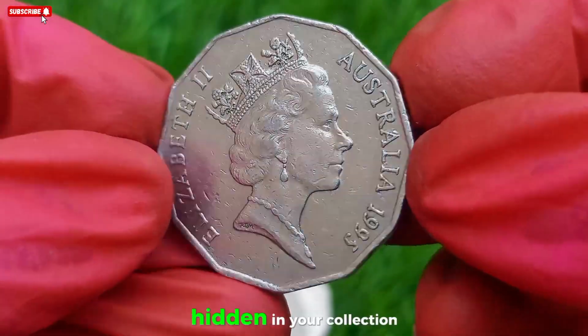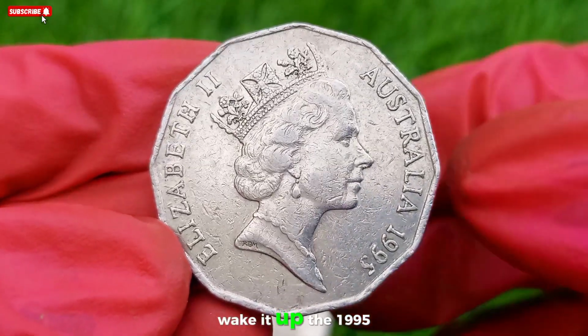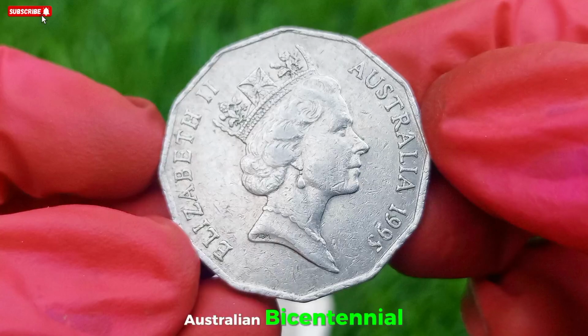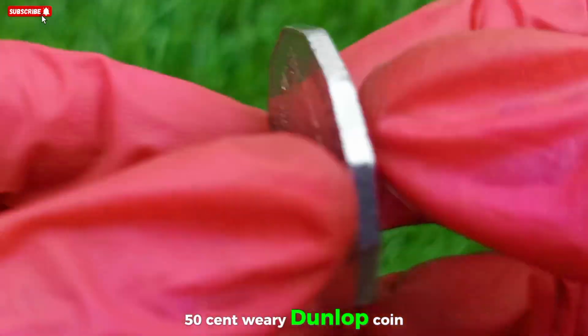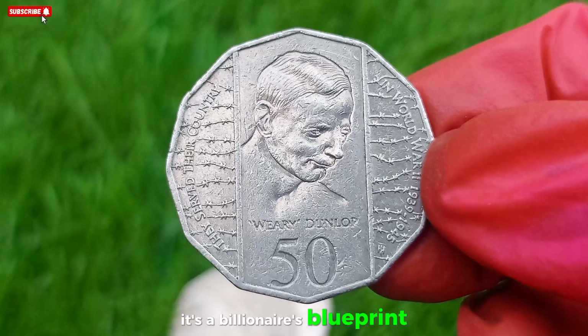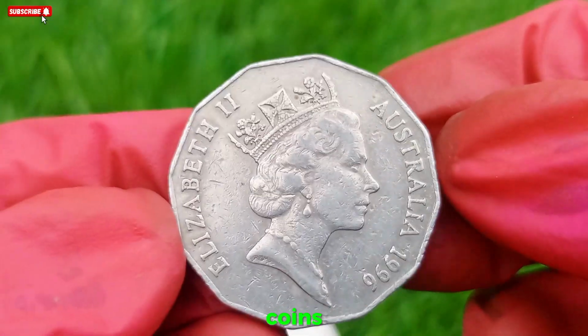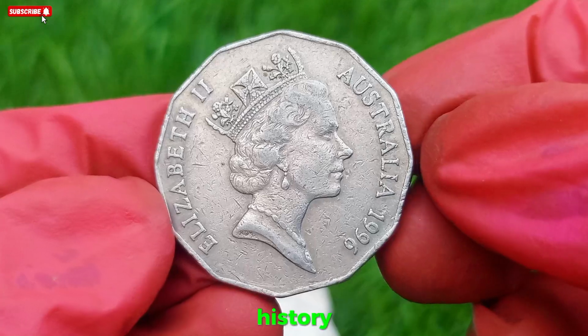If this coin lies hidden in your collection or resting silently in your pocket, wake it up. The 1995 Australian bicentennial 50-cent Weary Dunlop coin is not just a relic. It's a billionaire's blueprint. Treat it with care. Protect it like gold.